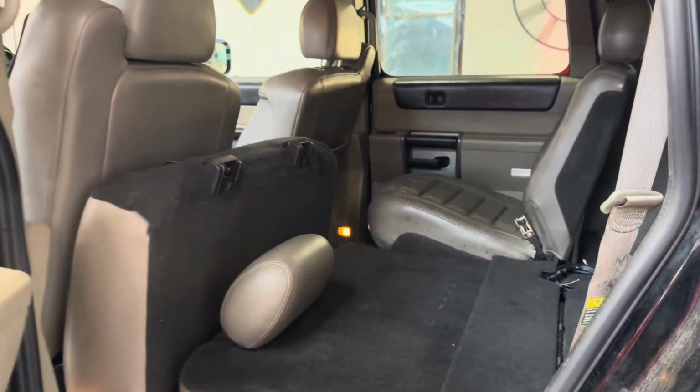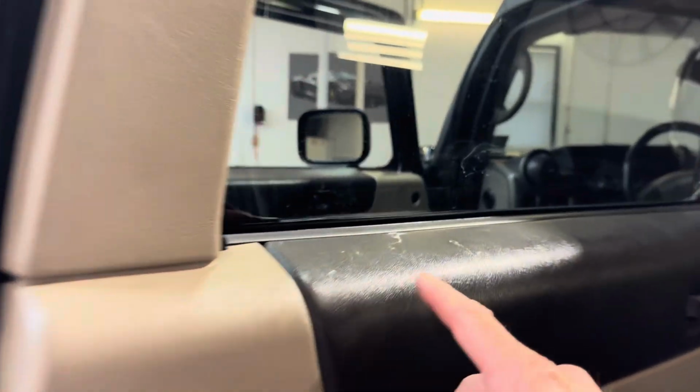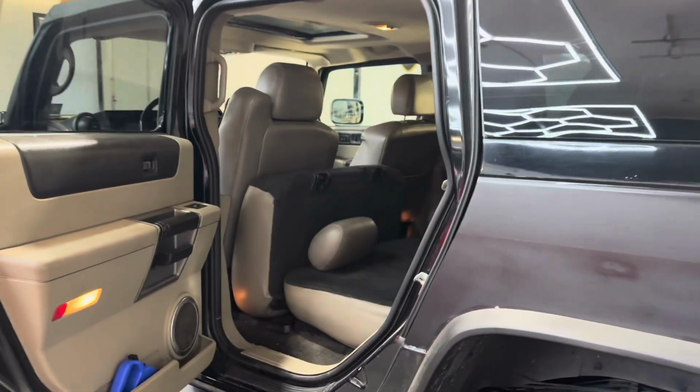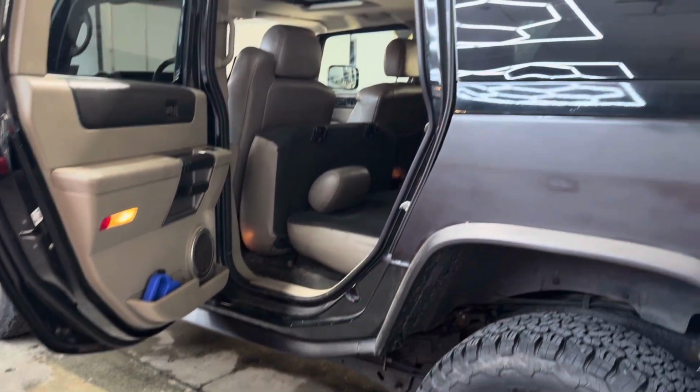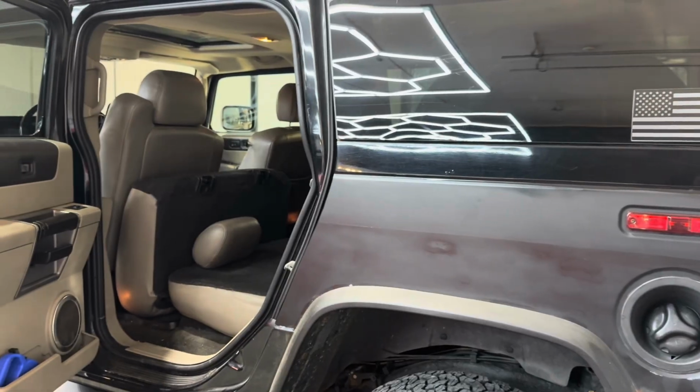She loves this thing. She loves being up high, poking her head out the window. You can see the slobber already. So she is loving it. And I do have a ramp because this thing is really high. So I have a ramp that she can hop up and make it easy to get in and out of.